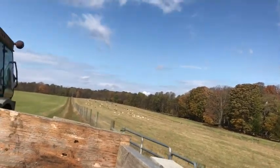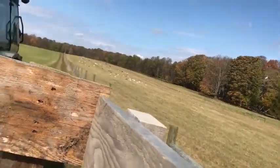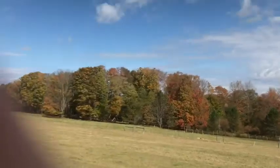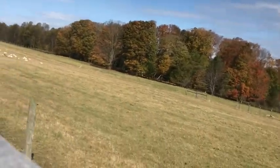What's that up ahead? Can't wait to get there. Look at the fall colors. Don't you just love looking at fall?